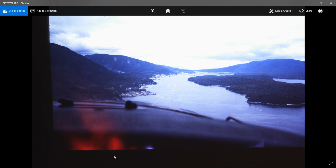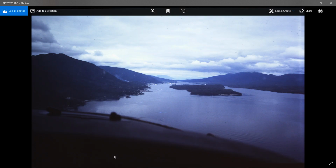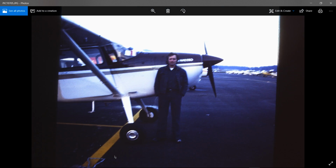I don't know where it is. Could be Ketchikan. Looks awful big for, yeah. Anyway, Southeast Alaska. There's the plane when we first got it.